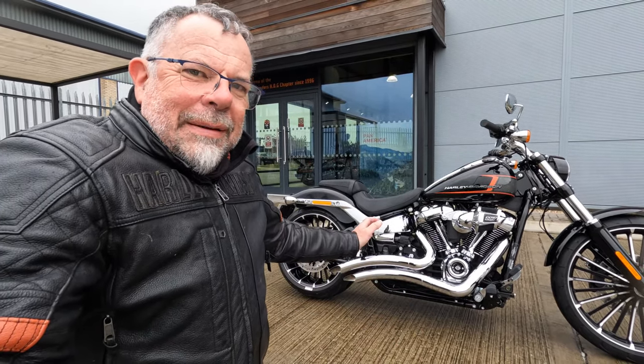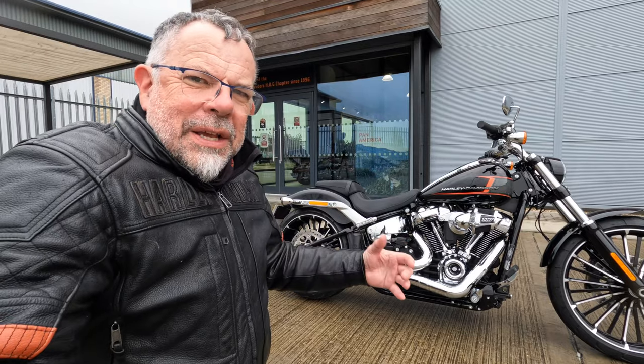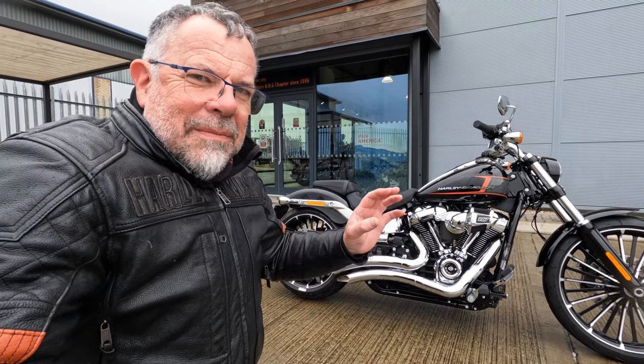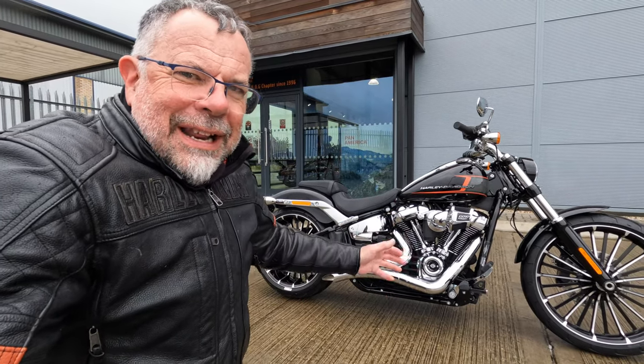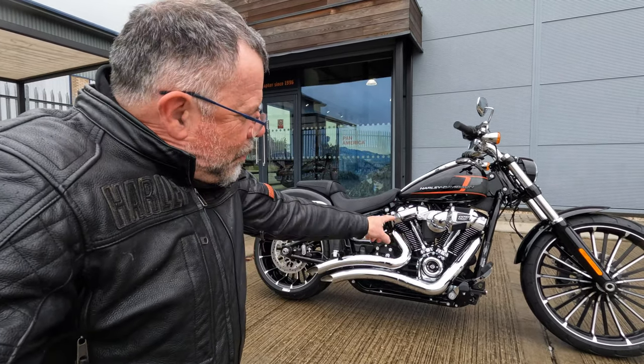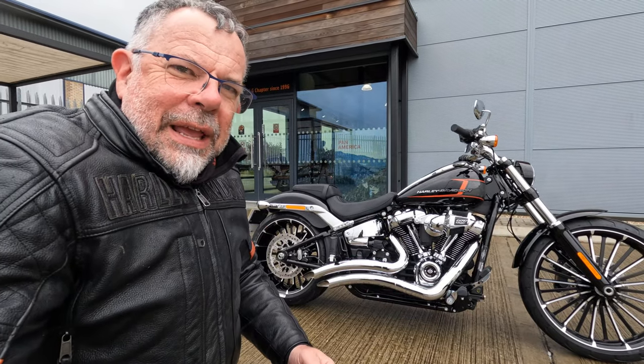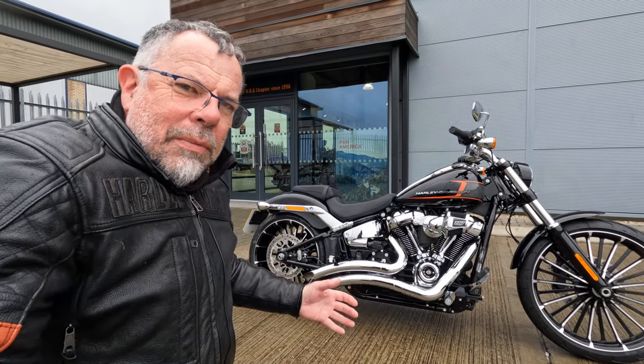Well, Breakout's been around a while. I think they stopped manufacture last year and they started again for this year. But the big difference is, looking glitzy as hell, the 117 engine. So that is a serious amount extra power over the 114, a bit more punch.